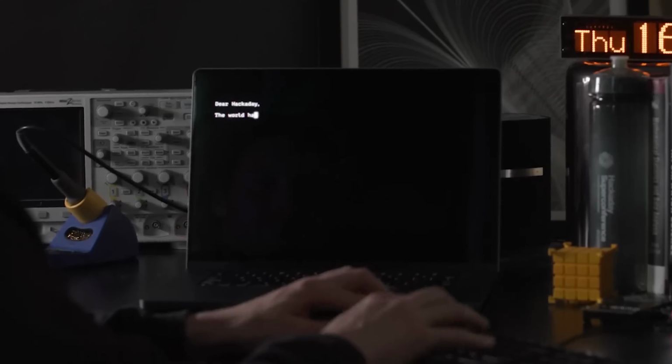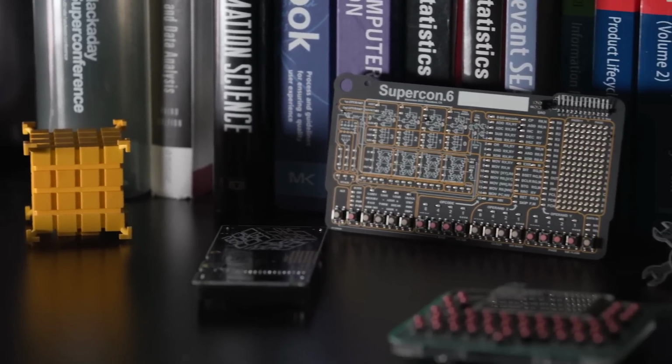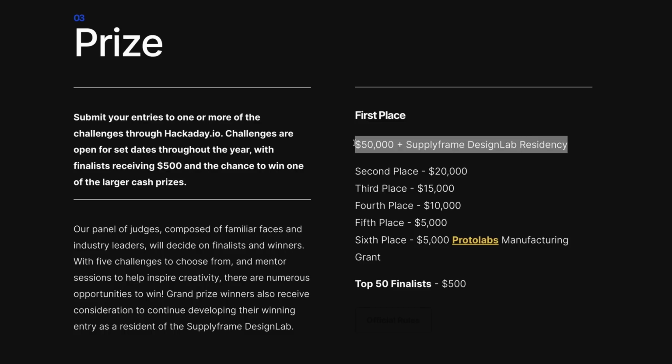And finally, this week, Hackaday launched the 2023 Hackaday Prize. This is the 10th year of the open hardware competition, and to mark it, Hackaday are setting a variety of challenges for their community of designers and engineers. The titles for the challenges are Re-engineering Education, Assistive Tech, Green Hacks, Gearing Up and Wildcard, which span from now to mid-September.